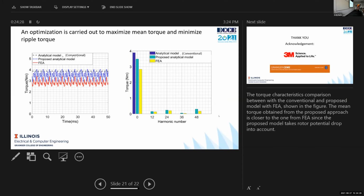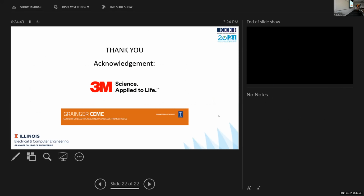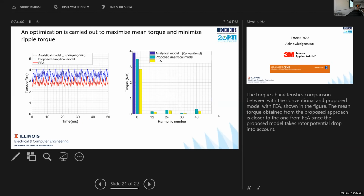Similarly, for the chosen design C, this graph shows the comparison between the conventional analytical model torque prediction, what we propose (the blue waveform), as well as the torque obtained in FEA. And on the right side, this is the Fourier transform of this torque profile. As we can see, the conventional approach estimates the highest amount of torque. In the proposed model, since we account for the magnetic potential across the rotor, our mean torque estimation reduces. FEA torque is even lower than that, and this is because of the slotting effects which we have ignored in our proposed analytical model.